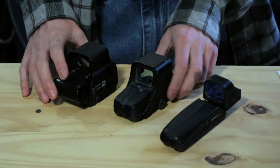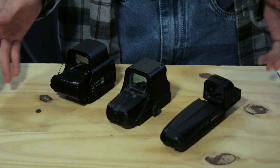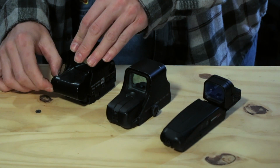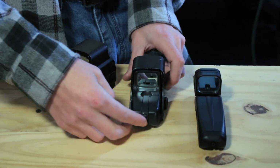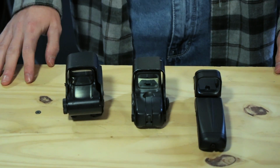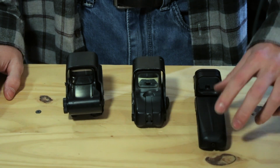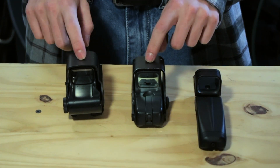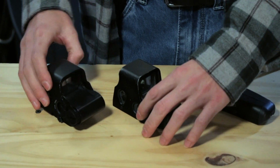Of course, these aren't all the Eotechs out there. There's plenty more, but this is what I have, just to show you a little comparison, to see how these optics have changed throughout history and to see the design paths and the similarities between them. This is actually the only holographic optic that I own, a legit holographic. These right here are replicas, so these are just projection style red dot optics, so it's kind of funny.